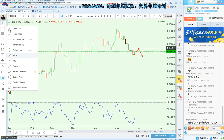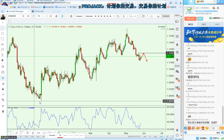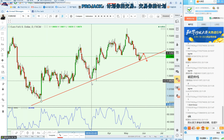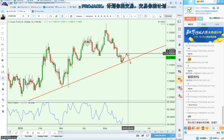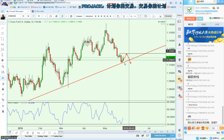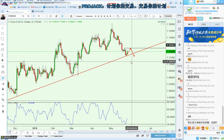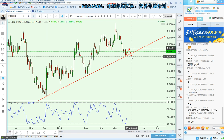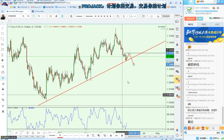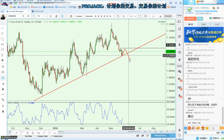So this gives us a very clear clue that if the euro fails to make a higher high than 1.1242, it will go down and it may break this trend line. The second time, it may break. So after the break, what can we do? Guess what we can do after we saw the breakout?